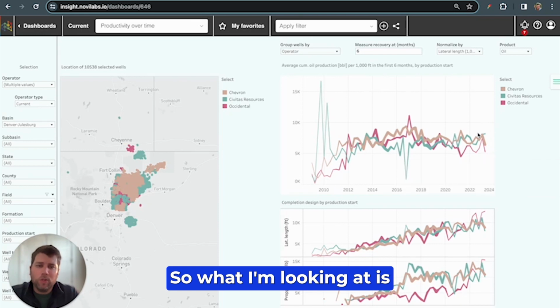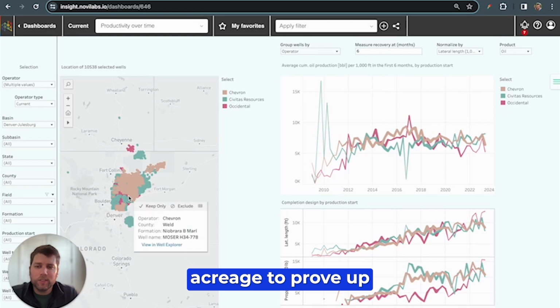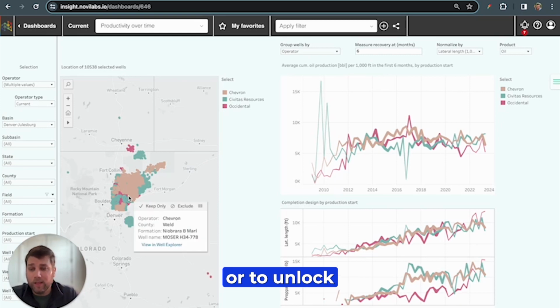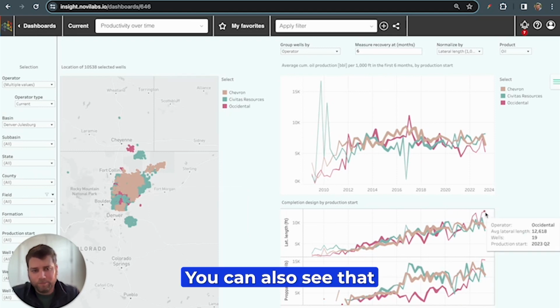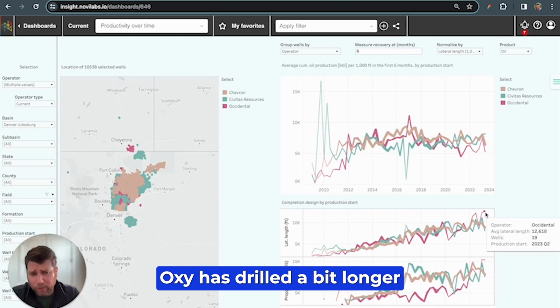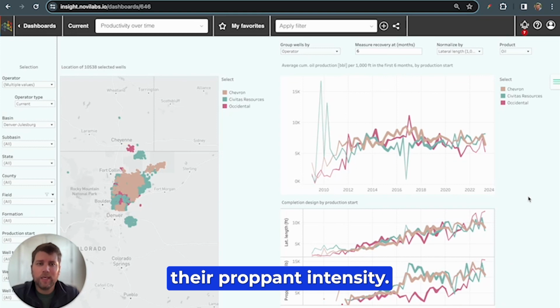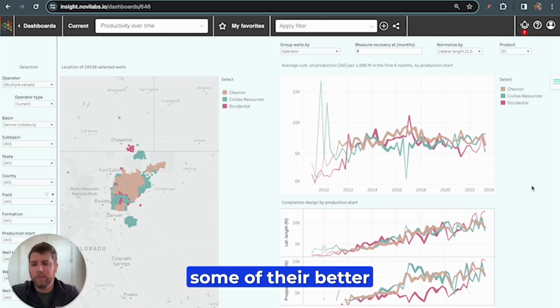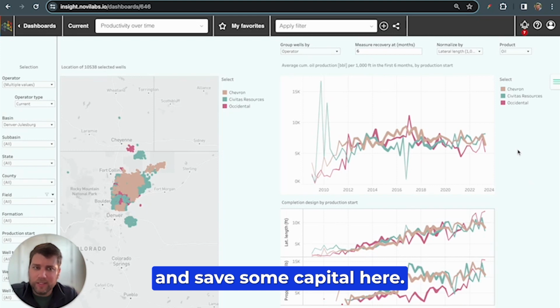So what I'm looking at is for them the ability in similar acreage to prove up or to unlock some of that upside that Oxy is noting. You can also see that Oxy has drilled a bit longer lateral lengths. They've also upped their proppant intensity. And so it might be something where it could be attractive to other groups to assign some of their better producing completion designs and save some capital here.